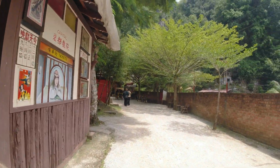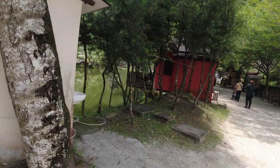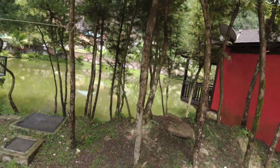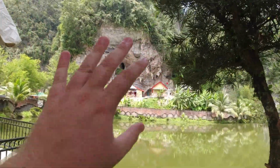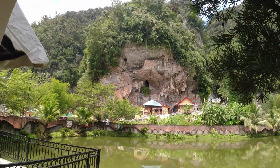So when I follow the flow of traffic, seems like everyone's going this way. And these little bungalows are cool. So if you're new to my Malaysia series, especially out here in Ipoh, what's really cool are all these cliffs with the little caves in it and everything. Very, very neat looking.